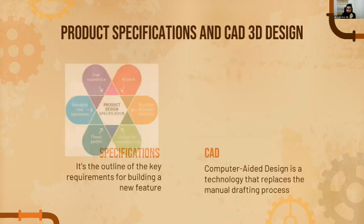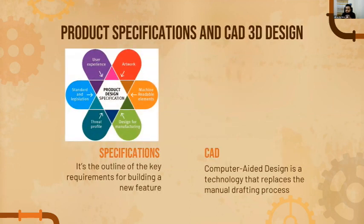Next, we try to find out some specifications that we think could work in our product. Let's say you know your smartphone has a lot of specifications, and every smartphone has different specifications. Some might have a different camera resolution. This is part of the product design, where we try to specify what our product is going to have. There are a lot of different things we need to think of when specifying our product. It could be dimensional.